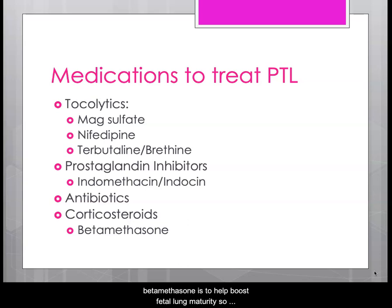The whole purpose of betamethasone is to help boost fetal lung maturity. So this can be given really all the way up to 37 weeks. And there's even some literature that says even at 37 weeks it may still be beneficial, even though that's not typically considered preterm anymore, but even 37-weekers might struggle to not have complete lung development. So betamethasone, a corticosteroid given as an injection to the mother to help boost fetal lung maturity.